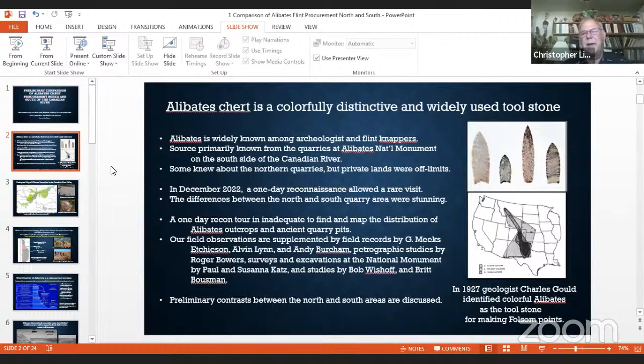Most of us know that Alibates is the colorful material that is widespread, particularly during Paleo-Indian times, across the Central Plains. Some people have argued that it extended as far west as California, but I'm fairly certain those are mimic colorful cherts that people would prefer to attribute to Alibates, and it's not really the Alibates material itself. Most archaeologists, flint knappers, and even a lot of collectors are in awe of the colorful banded material. White, blue, and red are the dominant colors, but there's a wide variety of other colors represented by Alibates.